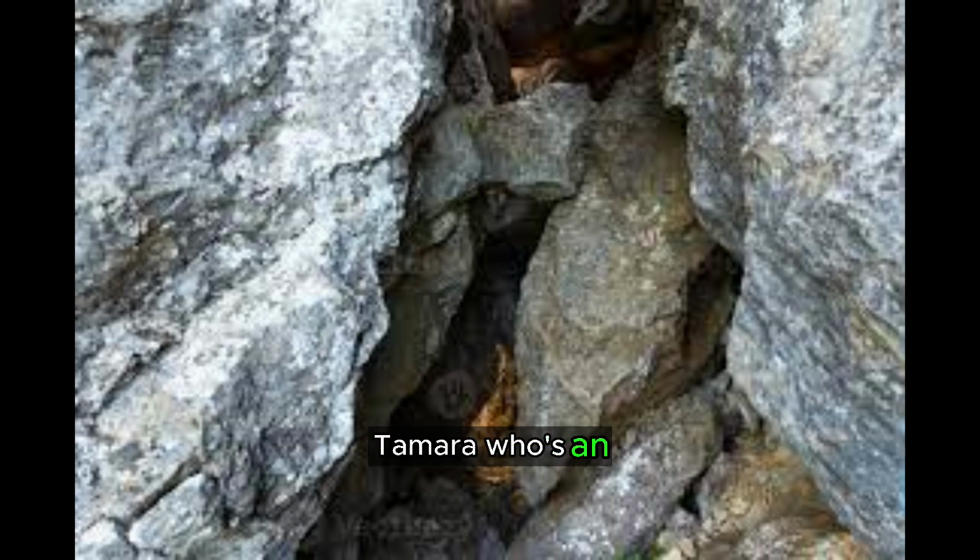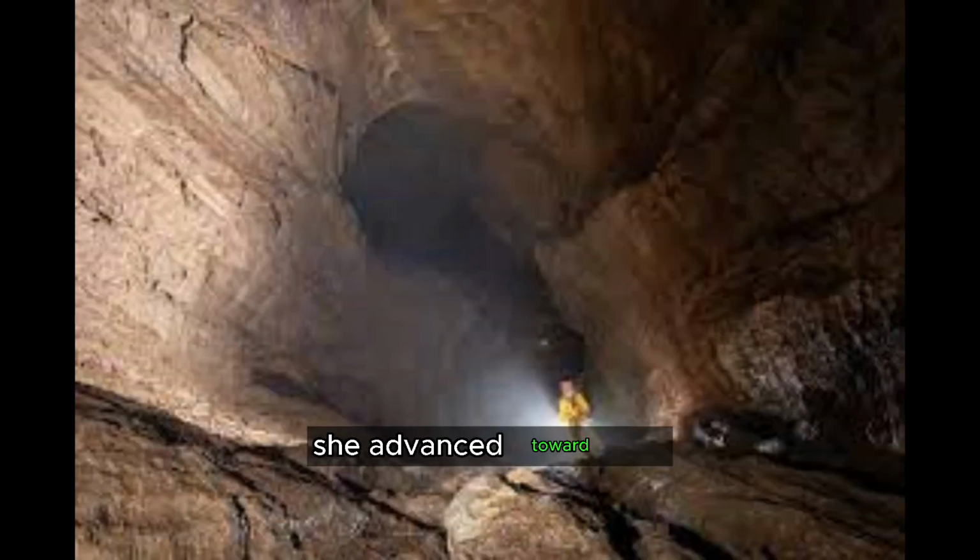Tamara, who's an extremely experienced caver, decided to return into the cave to help John. She advanced toward him and immediately realized he was in terrible shape.